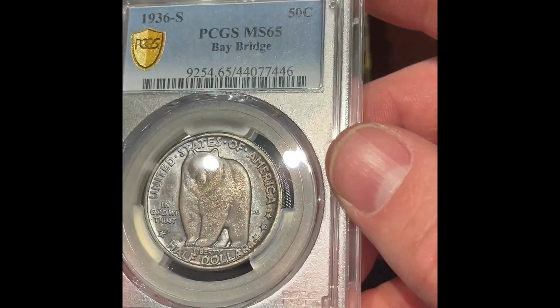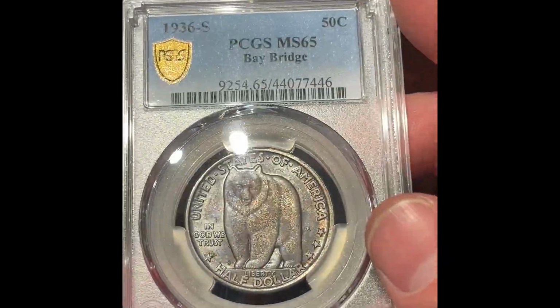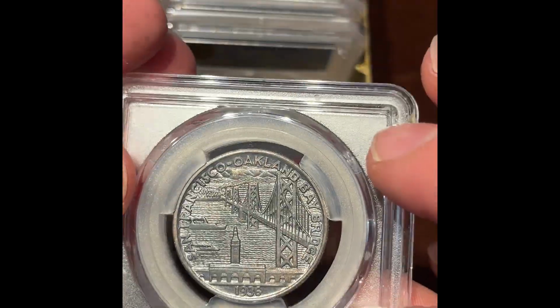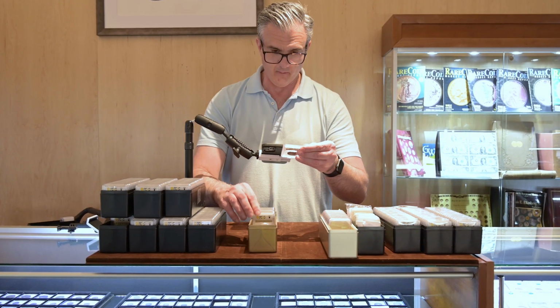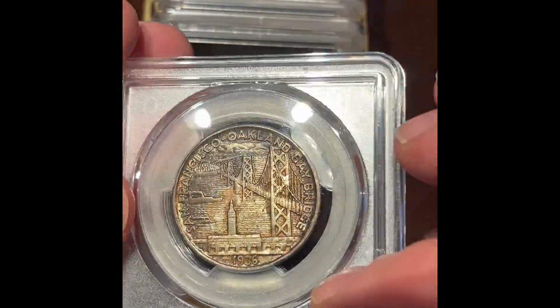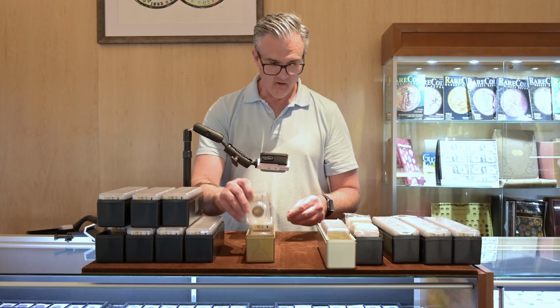Okay, Bay Bridge. You can see all these kind of have a similar storage. They have similar toning because they were stored the same way for probably 50, 60 years. It's got that really cool gray look, but it's still very lustrous. Sometimes when toning gets a little too heavy, it impairs the luster. Not here. And here's another Bay Bridge. A little more golden. Oh, it's pretty. I actually like it. It's kind of ugly pretty. It's one of those things. Beautiful in the reverse. Some of that rose. Very nice. All right, let's go over here.